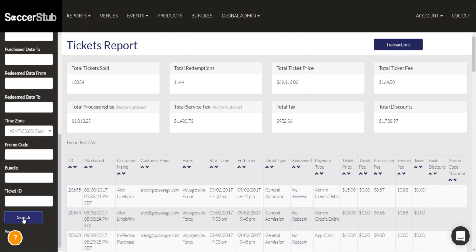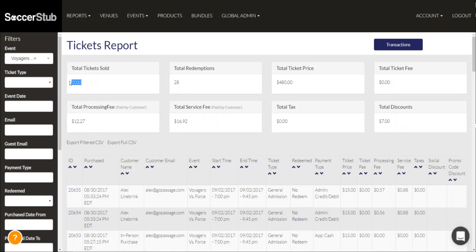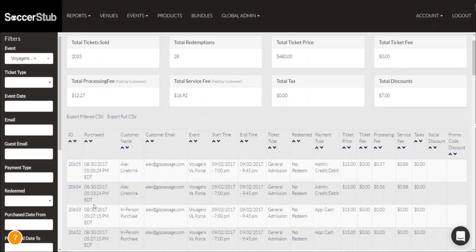And now, right now, I could just click search on Voyagers versus Force, and this will zero in to just details for Voyagers versus Force. We see total sold, 2033 now, 28, total ticket price $480. You get the idea, so we've got just those items. And now down here are only those sales to that event.